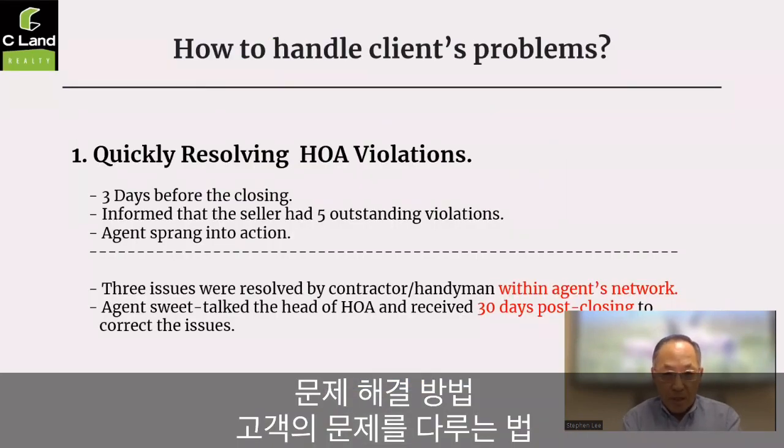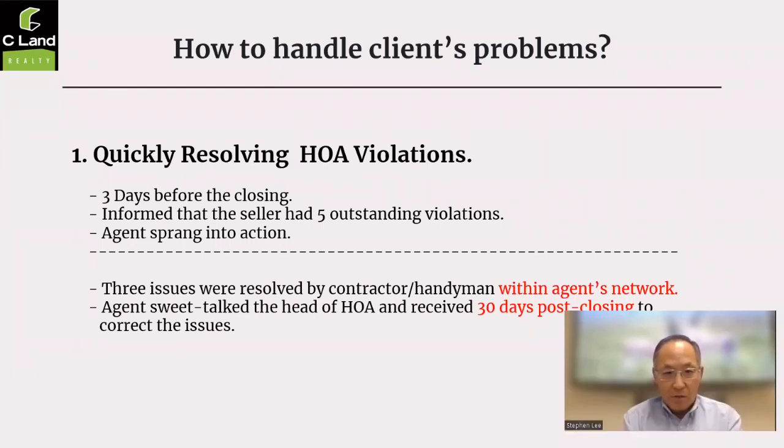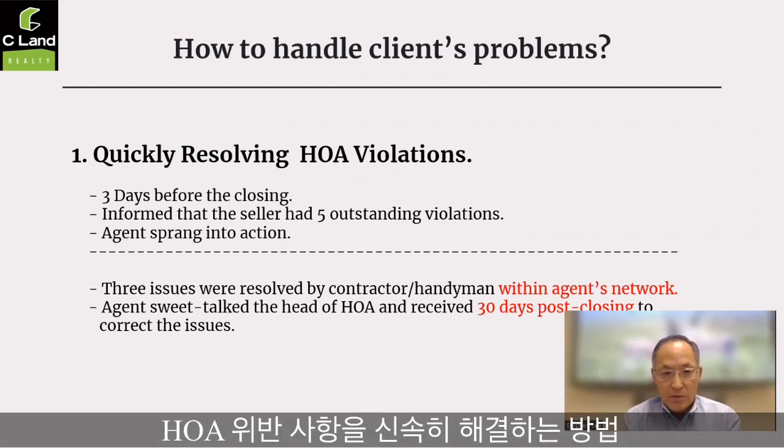The first one, the problem was: 3 days before the closing, suddenly the HOA informed that the seller had five outstanding violations. Oops. So it's kind of an emergency situation. The agent sprang into action. And we're going to discuss what the agent could have done.